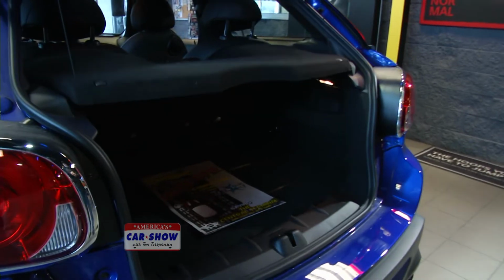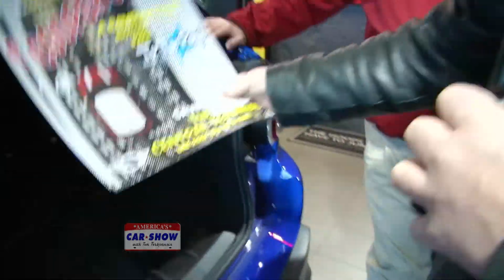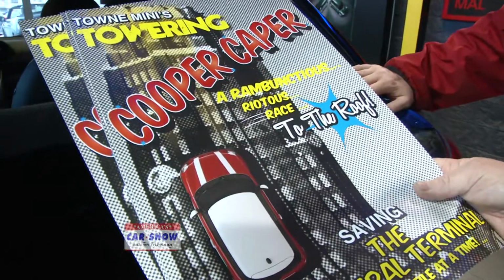Oh, wait a minute, what's this too? We put a Mini on the side of the building out there. Oh, really? How high up? It's about 8 floors. We're going to have it there for 6 months. We're selling tickets, $10 a pop, to win a 2-year lease on a Mini or $5,000. All that money goes right to the Central Terminal to fix the roof. Outstanding. What a great idea.